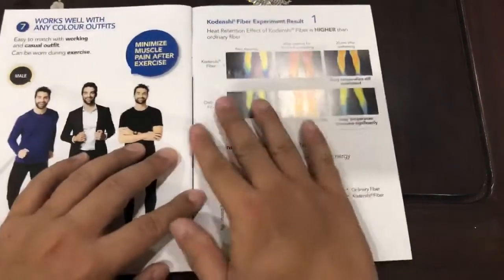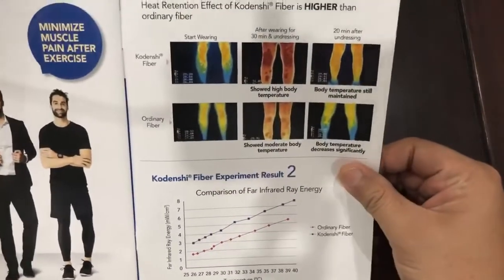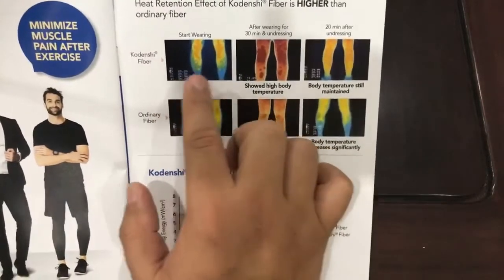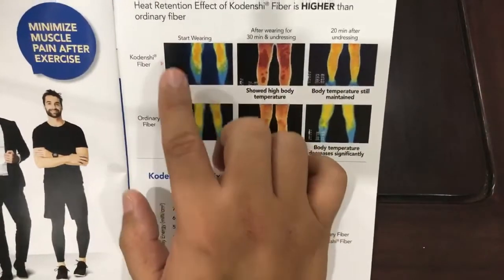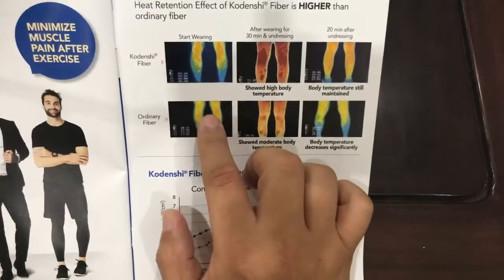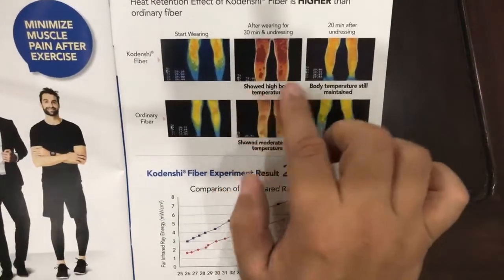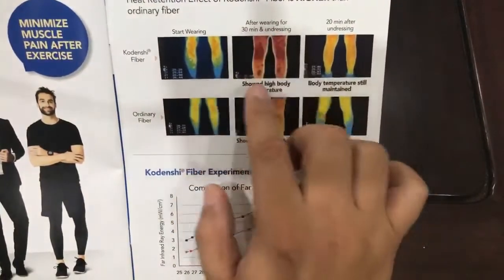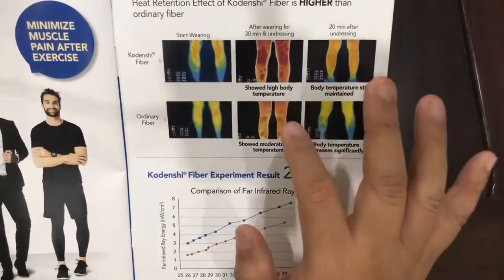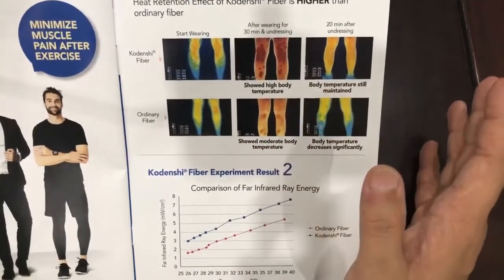So this is our Kodenshi fiber experiment result. Lift it up so that you can see clearly. For our Kodenshi fiber, once we start wearing it, you can see the blood starts to circulate already. As compared to the ordinary fiber, you can see the blood still doesn't have much effect yet. After 30 minutes of wearing and undressing, we can see that our Kodenshi fiber shows a high body temperature already. It means that blood starts to flow really aggressively. However, compared to ordinary fiber, you can see it's quite moderate only.